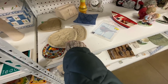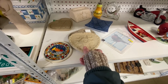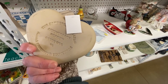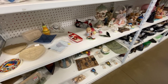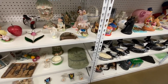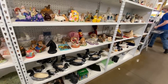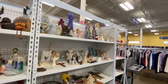Now, I am not decorating for Valentine's Day this year. I don't want to. But I was thinking about these guys. If I was going to decorate for Valentine's Day, it would be with probably these. I'm just not into bringing in the pink and red hearts and stuff like that. I don't feel like doing that this year. So I was contemplating those. Look at all those loons. It looks like somebody donated their whole collection.